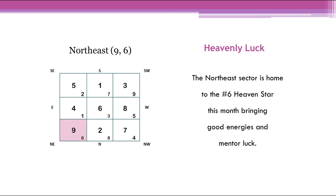Again, however, the clash of elements here can also indicate a conflict between the older and younger generations. So being aware of this fact could help you try to reduce the possibility of friction or encounters of this kind. Okay.